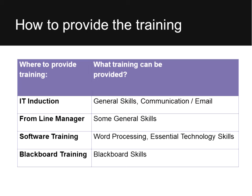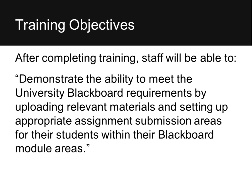So I think we just need to take a moment to step back and think about what we're trying to achieve. So it's not just teaching staff about online submission. The real learning objective is that we're trying to enable our staff to meet the university Blackboard requirements by uploading relevant materials, which was already a requirement, and also setting up appropriate assignment submission areas for their students within their module areas. So that means they're meeting our requirements for online coursework submission, and also the requirements to provide resources to students via Blackboard. And I think we should really be keeping that overall goal in mind whenever we're developing any new training or support, just so we don't get too focused on the specifics and forget about the big picture.